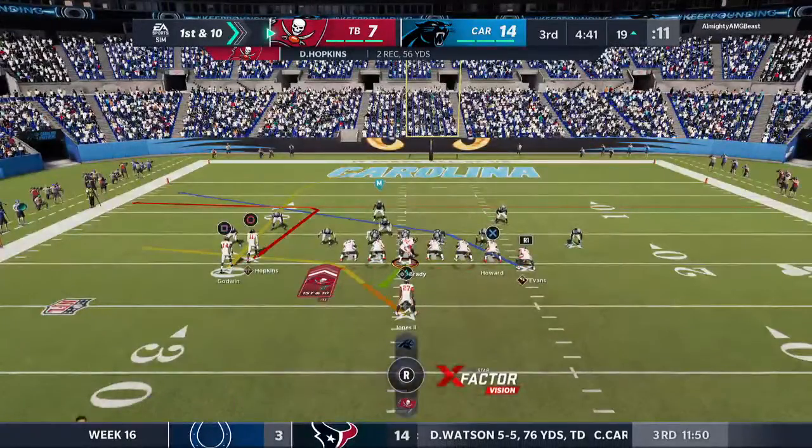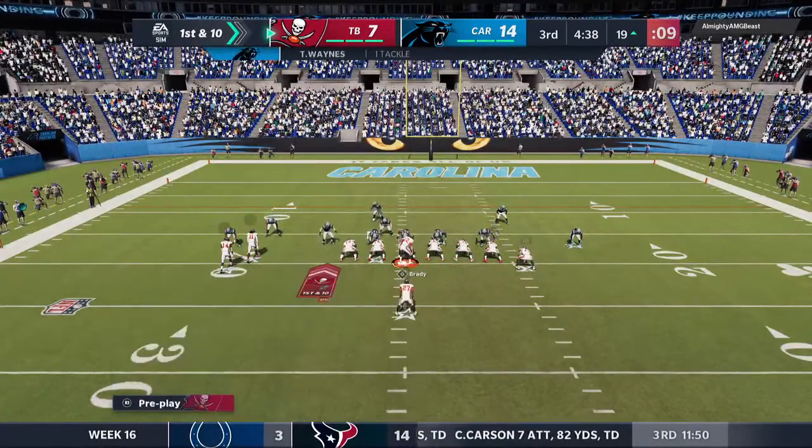Check that screen. Check 26, check 26. Tighten up, tighten up.